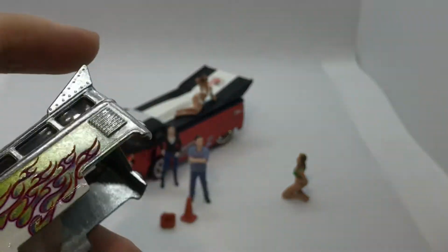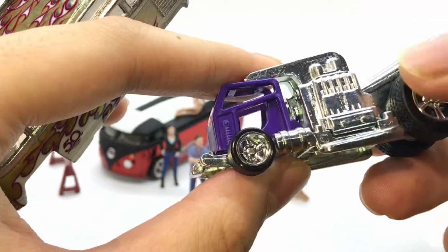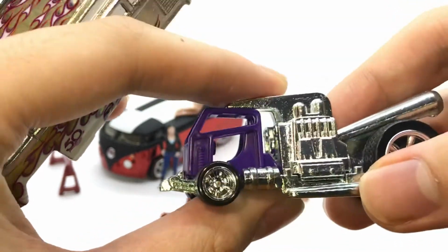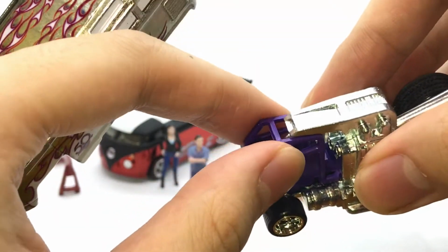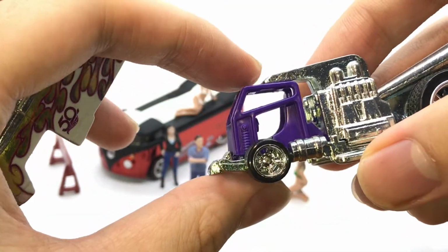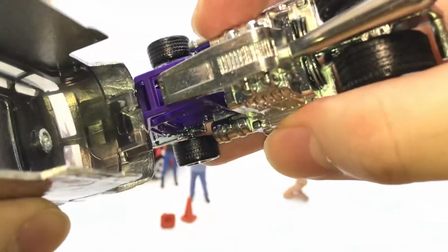This will be the base, and the base is all fully metal. And the base itself is 3 parts actually. You can see the top metal bit, the bottom metal base, as well as this plastic cab, you can say, at the front. So this piece clips on here.